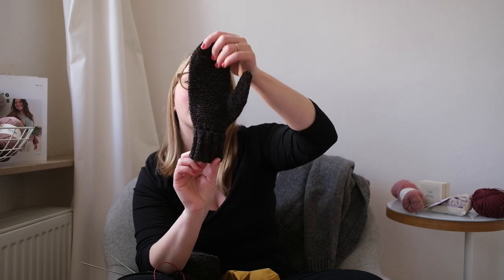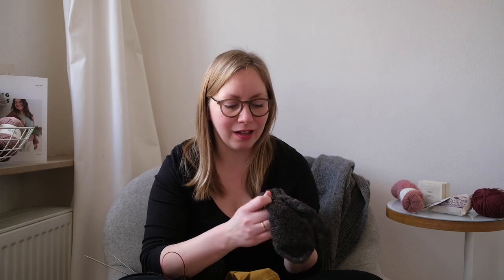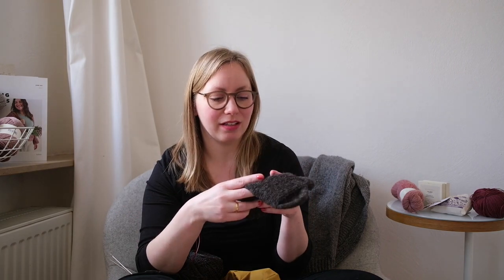And I really loved knitting this. It went super, super fast. So I kind of threw caution to the wind. I actually started swatching, and I was like, what am I doing? By the time that I finished knitting the cuff, I'll know if I'm on gauge or not, and if they fit or not, which I did. And then I just continued knitting it.